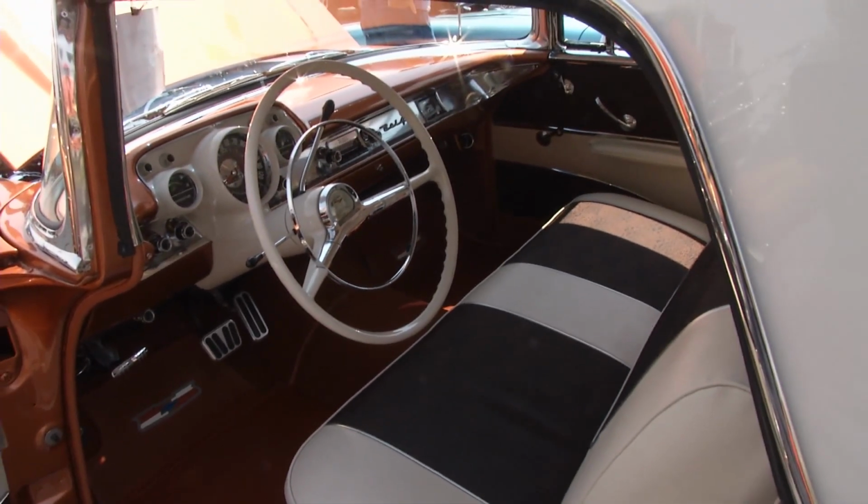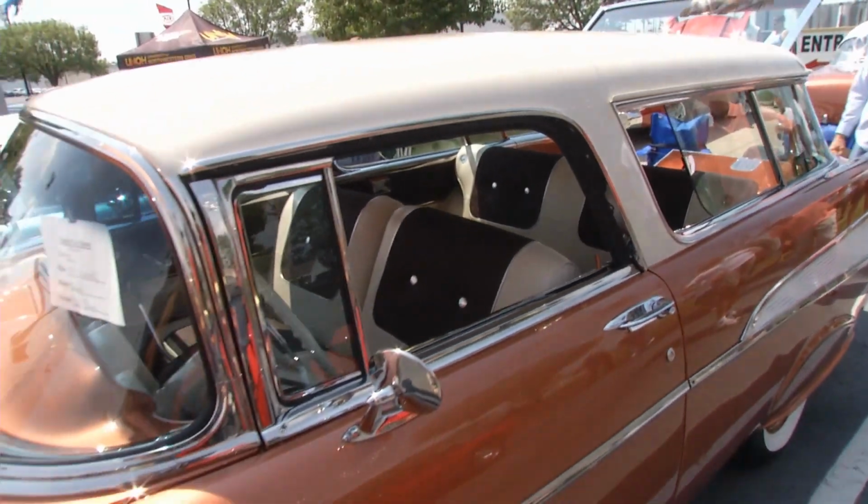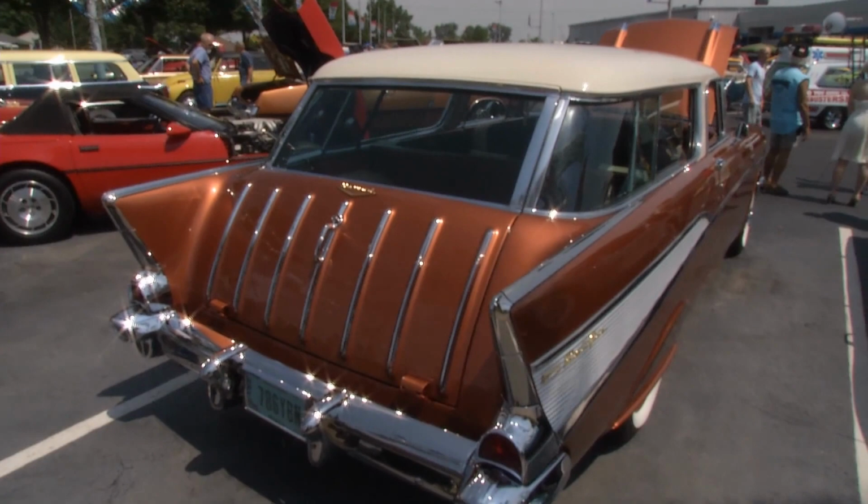I got 4-wheel disc brakes on it. I've always loved the Nomad wagon. They got good lines, and I paid $125 for the car, and I'd hate to tell you how much I got wrapped up in it now.